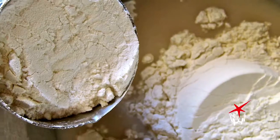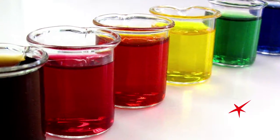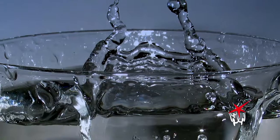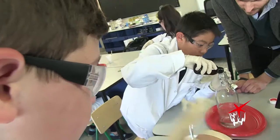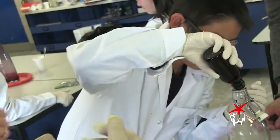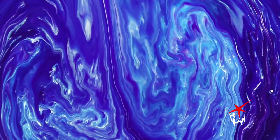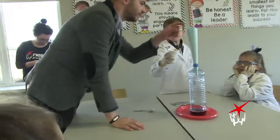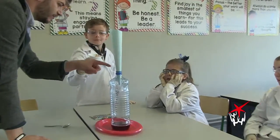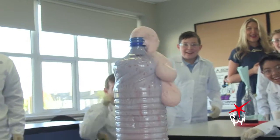Some hydrogen peroxide with 6% volume. You can buy this at the chemist. Some dry yeast. Some food colouring of your choice. Some washing up liquid. And some warm water. Pour your hydrogen peroxide into your empty bottle. Put in a good squirt of washing up liquid. Swirl it all around. Pour your yeast mixture into your bottle. Watch the chemical reaction. I think it was really cool.